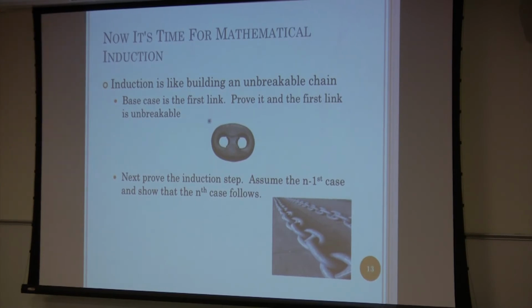So proving the base case is like establishing the first link. And you can see this huge anchor link here. Does anybody think that they could physically grab it and just pull it apart and break it? Well, the conceptual links in mathematical induction are stronger than the physical anchor link. Let me talk about the induction step. The way this works is that you assume the n minus first case is true and use that to prove that the nth case is true, okay? And if you can do that, you can extend your chain infinitely, well, to infinity.